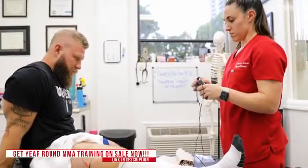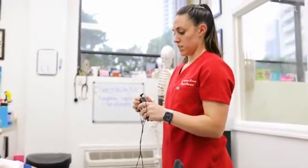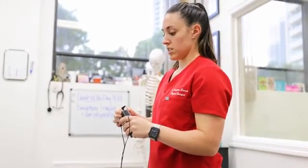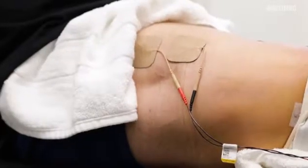So we're going to do it on a Russian stim, which is more neuromuscular stimulation, not just for pain relief. We'll do that at the end when we ice. But we have to do it around the dressings right now until he gets the stitches out tomorrow. So next week we'll be able to start doing that.